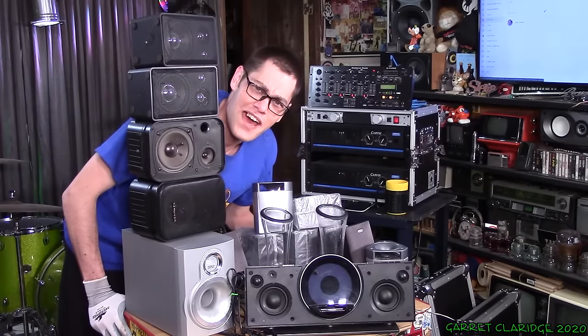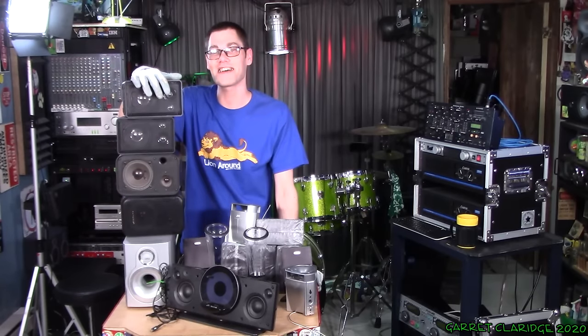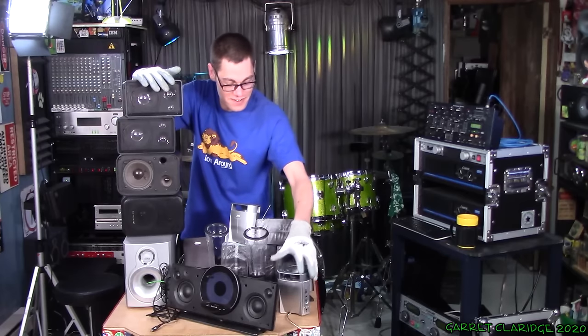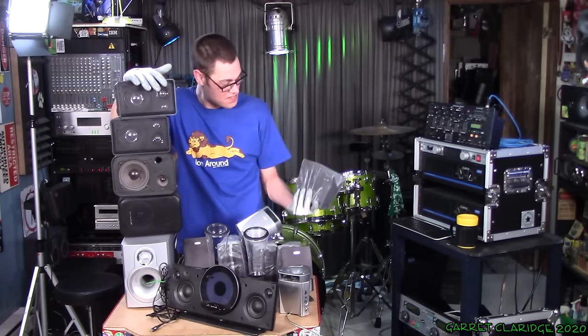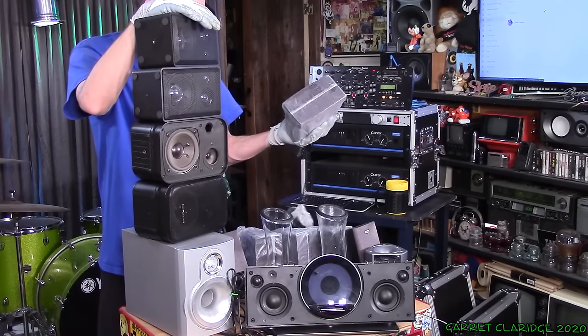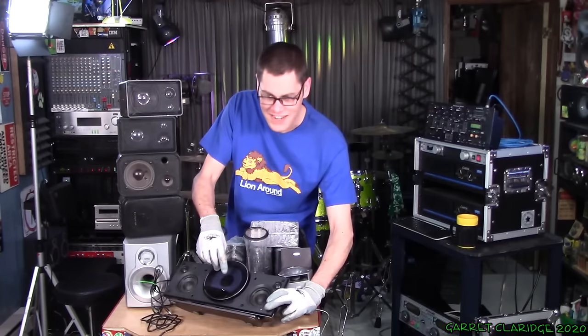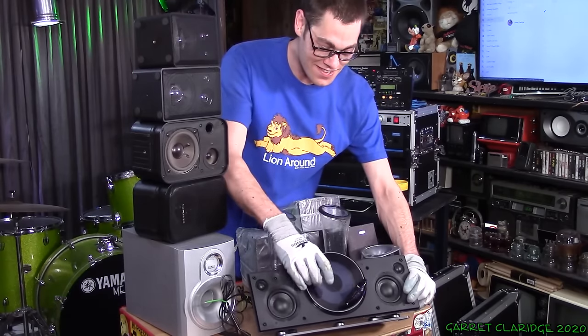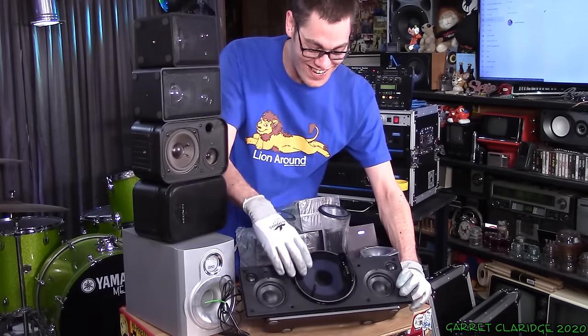Let's take a look at what we have here. The selection is definitely all over the place. We have surround sound speakers, computer speakers. These are some sort of no-name surround sound. Now this iPod dock, it actually has dome tweeters, that's pretty interesting. And this is also interesting, it must be motorized.